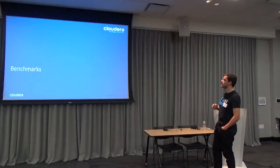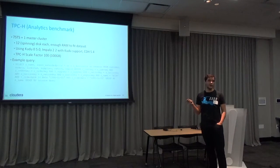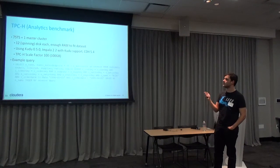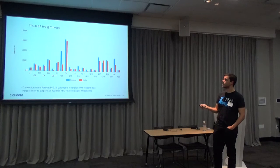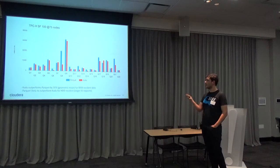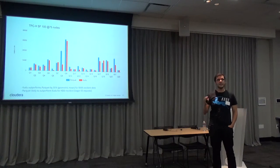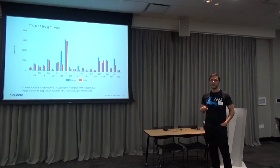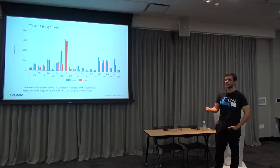So let's go over some benchmarks real quick. These are our analytical benchmarks. They're TPC-H, scale factor 100. And here we're comparing Kudu to Parquet, where Parquet is blue and Kudu is red. So our goal from the get-go is to be within 20 to 30% of Parquet, because Parquet can do big I/O and we're doing more stuff, so we're expecting to be slower.